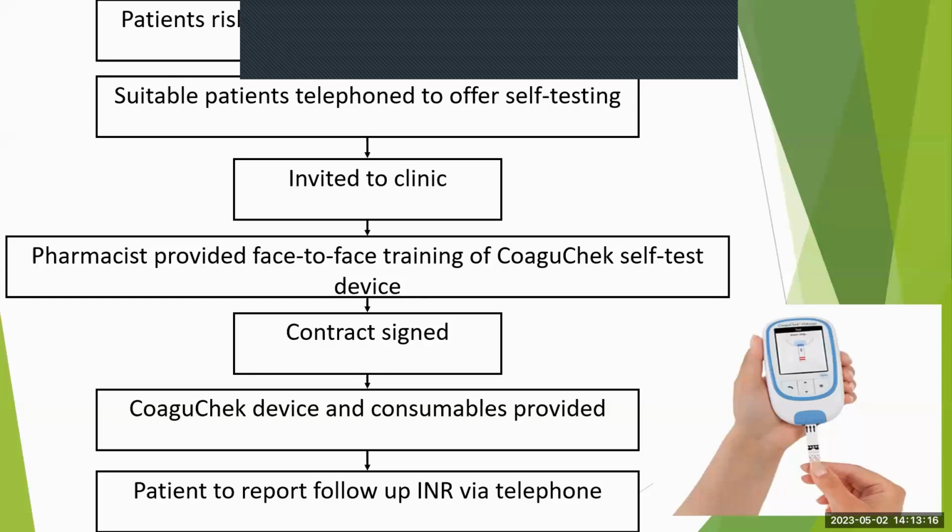So the reason they were on anticoagulation, ideally this would be a patient who is high risk and is on anticoagulation for a long time, so long-term treatment, so that they'll get the maximum benefit out of having a self-testing machine. We did also have to consider whether we thought the patient would be able to do the self-testing, and we did have a few, unfortunately, who probably wouldn't, but most people were. Once we'd managed to highlight the number of patients we thought would be suitable, we gave them a phone call and just kind of discussed the idea with them.